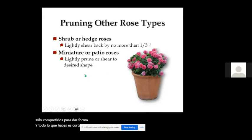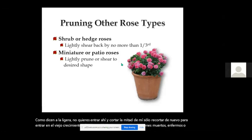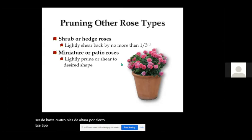And then you can go in and see if there's any dead, diseased, or damaged canes that need to come out as well. And by shearing, if you've got a fairly large patio rose or a miniature rose, which can be up to about 4 feet tall, by the way, that type of cultivar, you can actually use garden hedge shears on your rose. You're not going to kill them. You're not going to damage them that much. And it's a lot easier job.